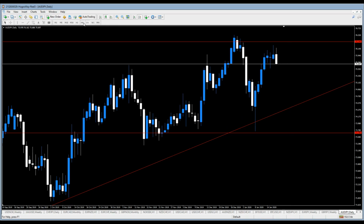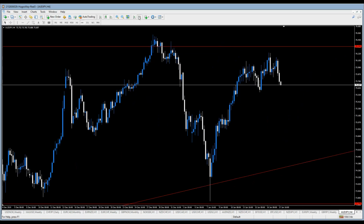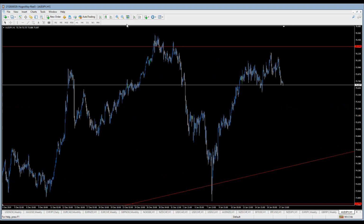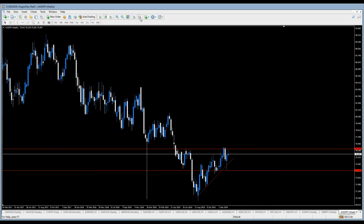Okay, AUD JPY on the daily needs a nice pullback. Needs a nice little pullback. Let's check this out. That's 100 pips. Okay, so AUD JPY does need 100 pips to go down to that trend line, which is pretty nice. Let's check it out. Yeah, 100, 110 on the hour, but I stay on the daily a bit, higher time frames.